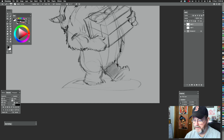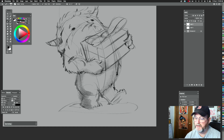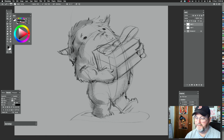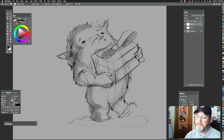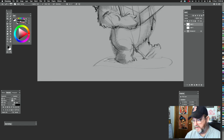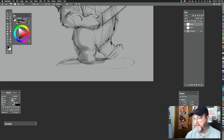Let's go ahead and get rid of that. Give a little bit of form here, a little bit of shadowing and shading. Shade these in a little bit. He's got his little pudding face, little pooch coming out. That helps again. Whatever package he's got, it's heavy and he's carrying it.